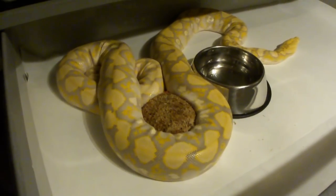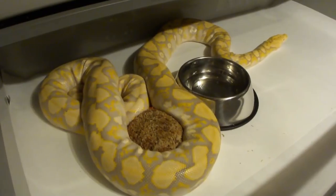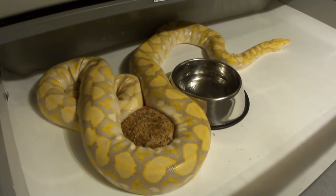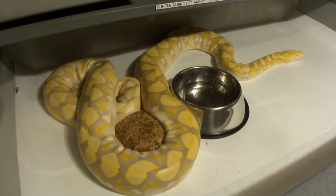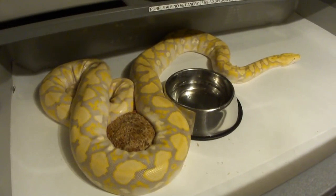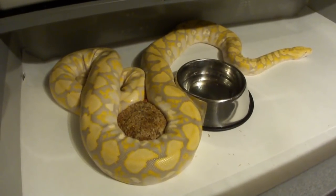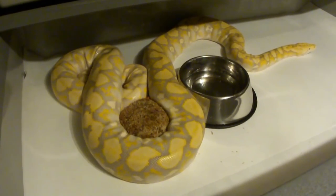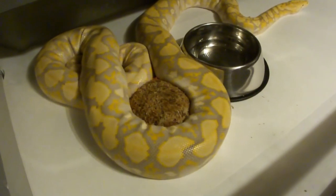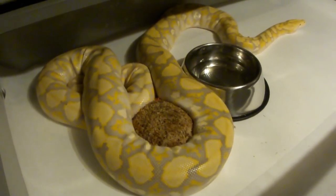And he was really super aggressive when he was young, and I was almost afraid to even touch him when he was smaller. He's a little better now, but I always have to be kind of wary around him. He's always really kind of skittish and flighty, and he hasn't snapped at me in a long time, which is good.